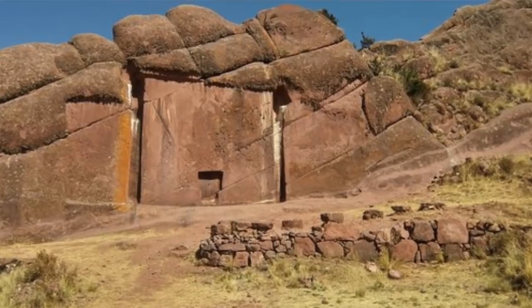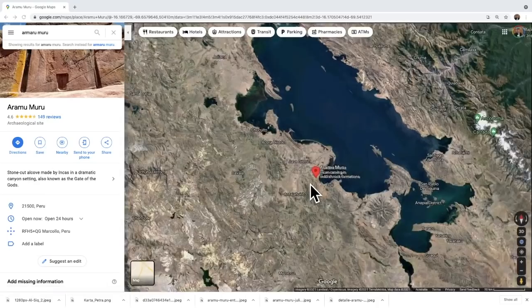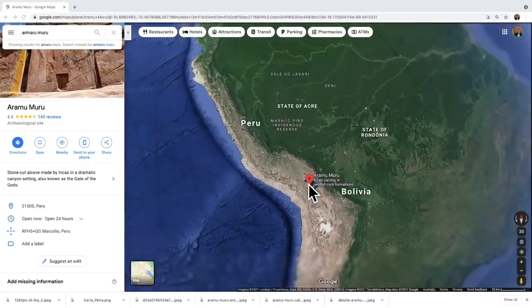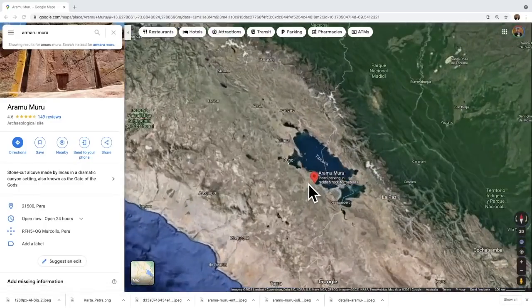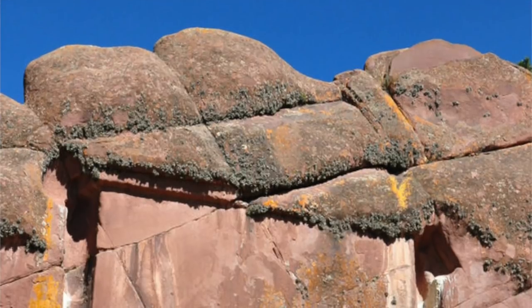A patron asked me to look into the structure at Aramu Muru. It was discovered in the 90s and visited and shown on videos by Brien Foerster, Hugh Newman and Freddie Silver, and I'm sure some others.